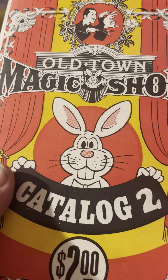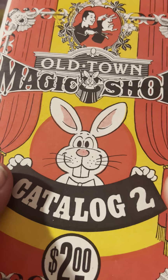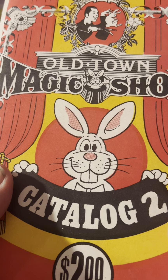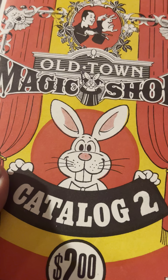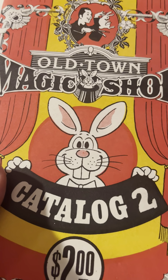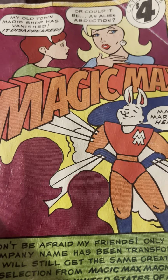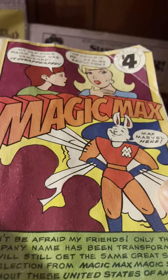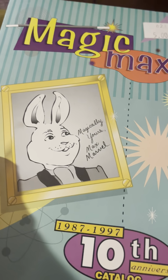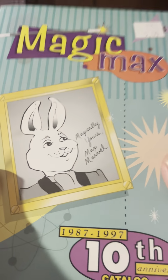Old Town Magic Shop started off in a little retro looking strip mall area called Old Town. It was decorated to look like the 50s, and then later this company added more stores to different areas, so they felt they had to change the name, so they became Magic Max for the other areas. I might do a video on this catalog later. This one's all beat up, but this is the one I'm going to concentrate on. This one, I believe, was the final catalog they ever put out.